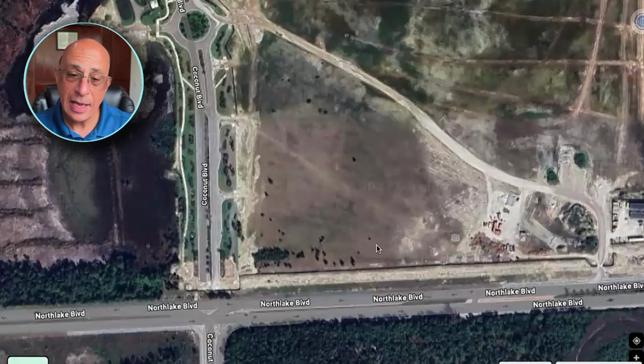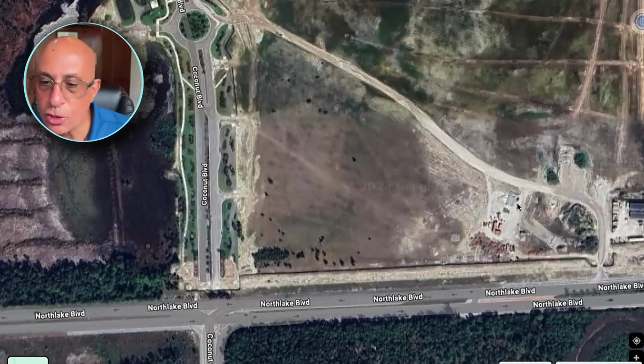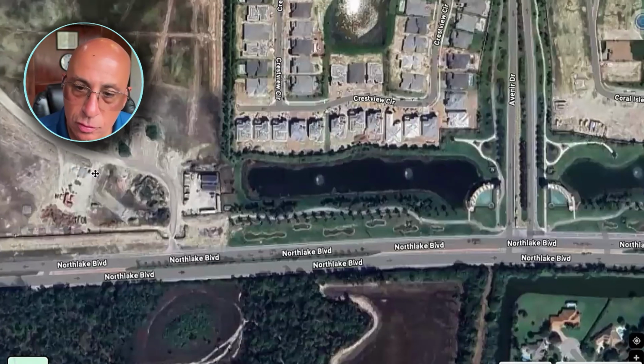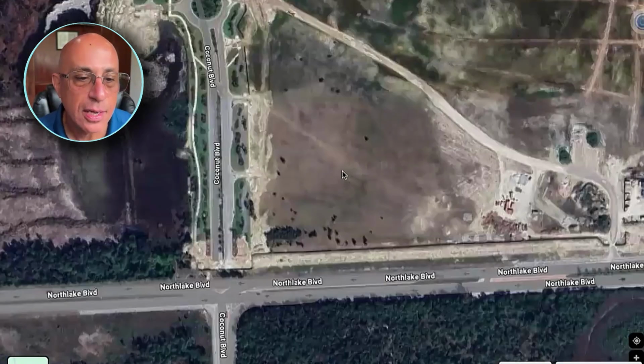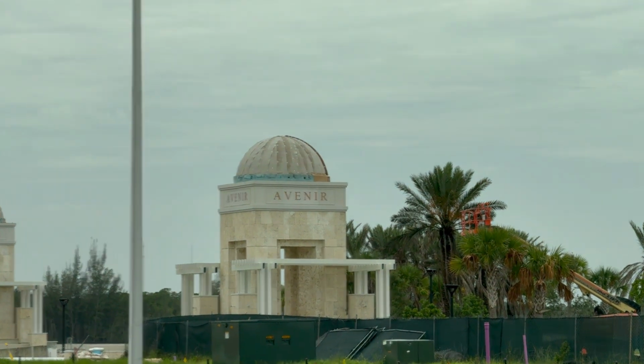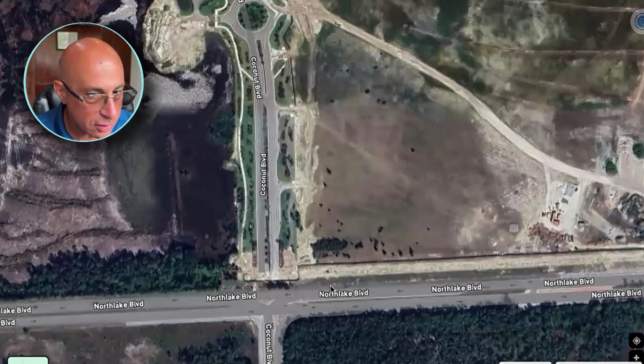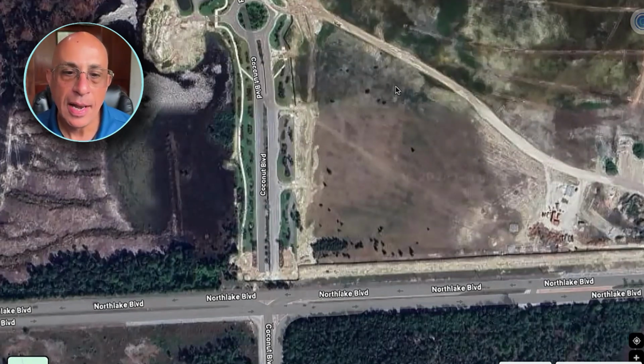So today they're building what you have over here, the Gothic fountains. They're building this right here. It's coming along. They're building it extremely fast. Once permits are done with these things, they move pretty quickly. And again, the town center's right here. So this is going to be your main road into Apex.